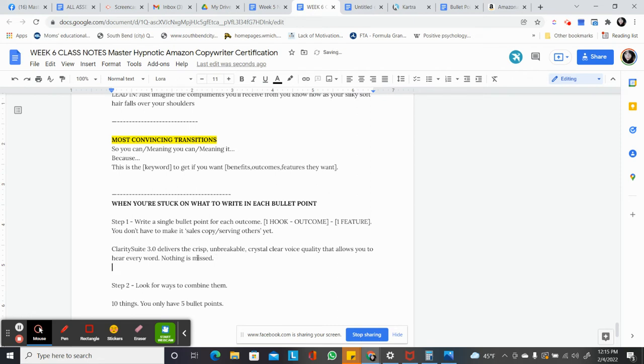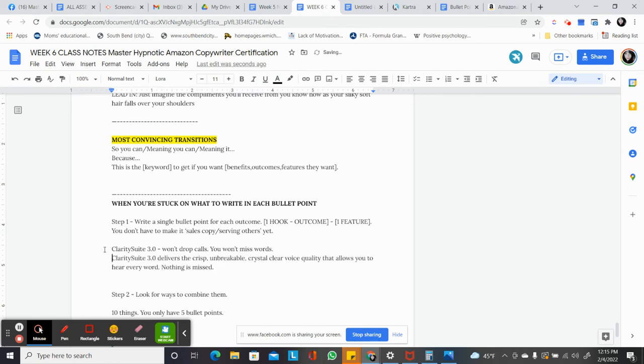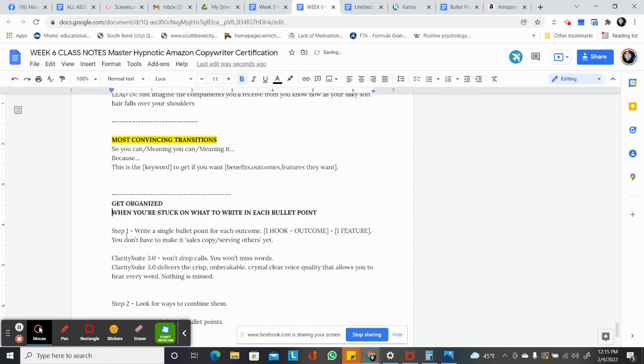So you can do something like Clarity Suite 3.0. Won't drop calls. You won't miss words. You have to get organized, right? So get organized when you're stuck. Won't drop calls, won't miss words. Okay, so this is our hypnotic anchor. What does it do? Won't drop calls, won't miss words.